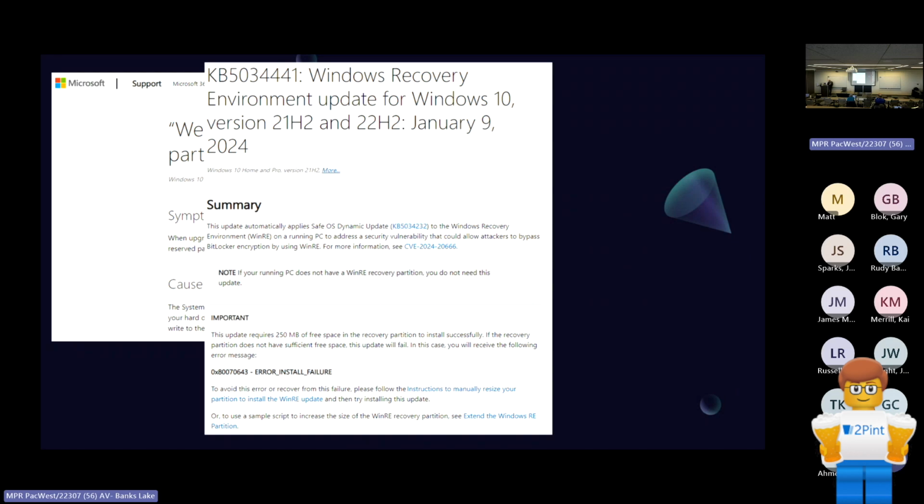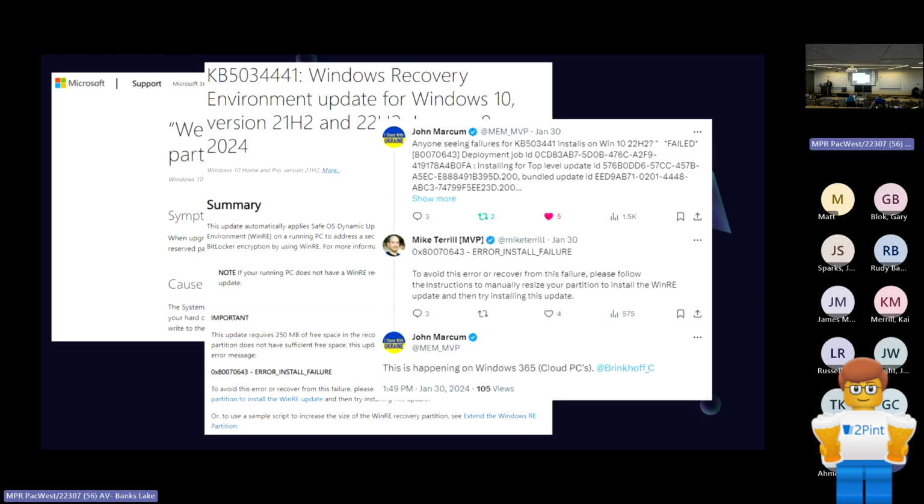Recovery environment. This is one that just recently came up. Starting in January, they've released an update, and a lot of people were getting this particular error message. So in this particular case, this addresses the CVE for Windows RE as it relates to BitLocker, and they needed to be able to patch WinRE. And if you had less than a certain amount of disk space on your recovery partition, they couldn't patch it, and you ended up with this particular error.